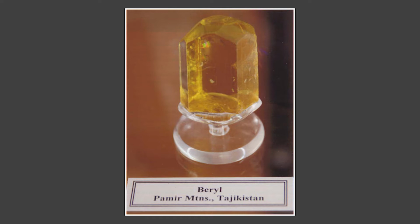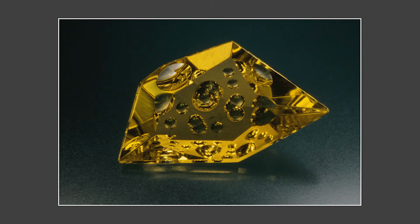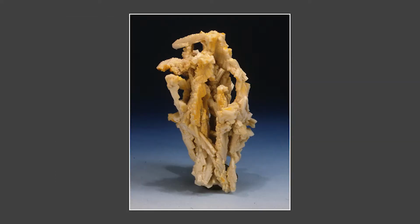It's facet grade. This is not a faceted stone. This is a gem carving that was done by a very, very famous carver that lives in New Hampshire, but he's known all over the world. And he likes to sell them, of course, and they are quite nice, and he's very famous for his particular type of carvings.